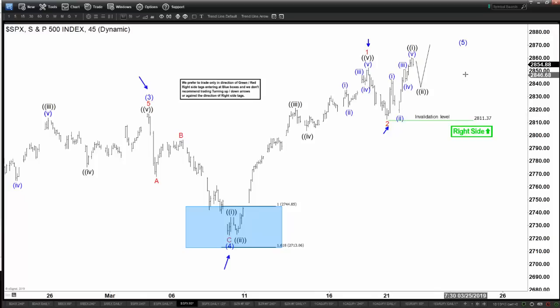All right. Now another possibility will be that this is doing a flat like this, right? It can do a flat and then extend higher. All right, that's going to be another possibility. Now if that's the case, then we have to adjust the count, right? If it is a flat, then this is not a diagonal, but this one is something like this, right? Something like this, and then it drops as a 5 waves down in the C leg, expanded flat, and then rallies again.